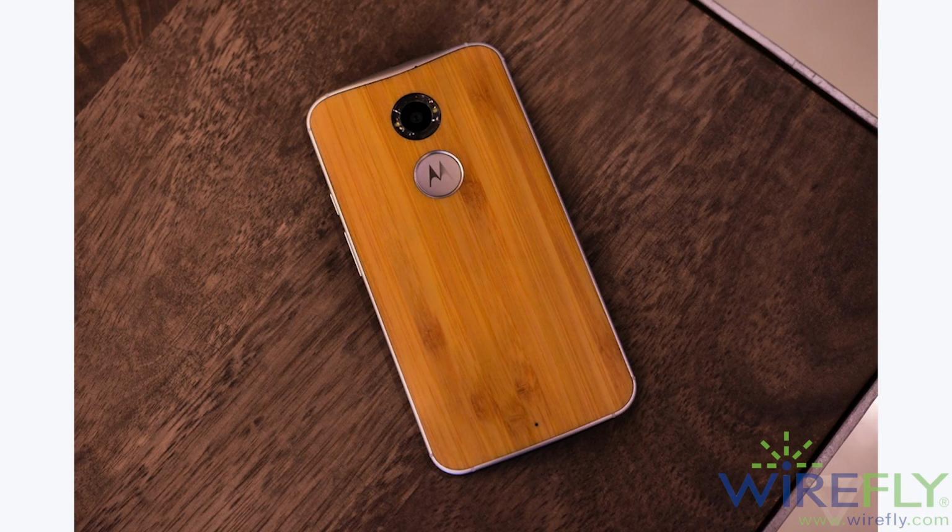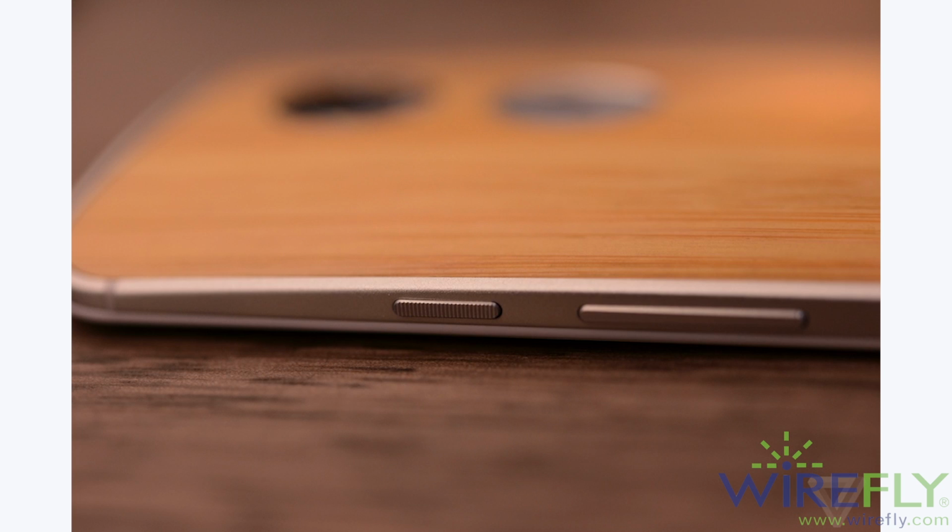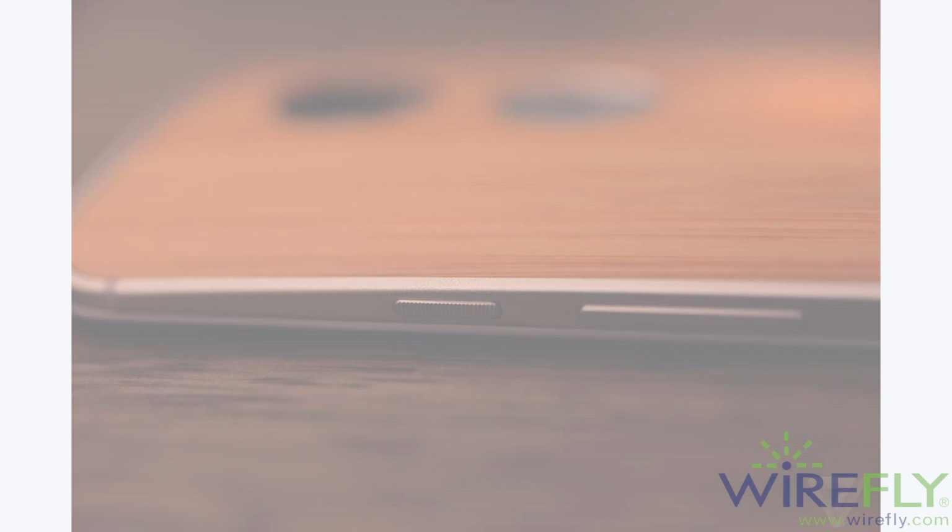This phone is running the latest version of Android, which is 4.4.4 KitKat, and it has a 2.5 GHz quad-core processor with the Qualcomm Snapdragon 801 chipset. It has 2 GB of RAM, 16 GB of internal storage, and you can expand it up to 32 GB. And if you want to view videos or anything on this phone, you have two front-facing speakers, which should sound pretty good. This phone has pretty much anything you can ask for on a phone. And well, let's move on to the Moto G.